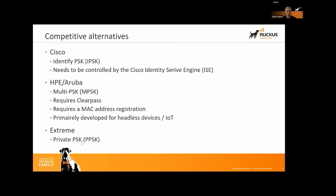I'm not too familiar with Extreme's solution there, but it's basically what came from AeroHive. So everyone has their own kind of little flavor of this, and some of them specifically, you do have to use their CloudPath equivalent. It's not built into the wireless LAN controller. We are planning as well to support these within CloudPath sometime next year.